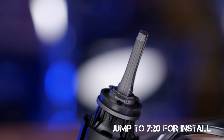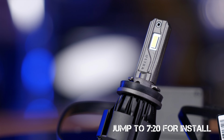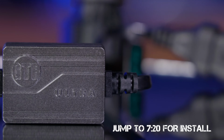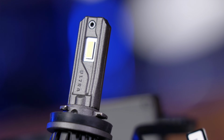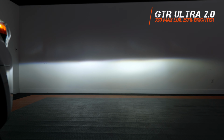Alright, so the first bulb that I'm going to test against this stock halogen bulb is the Ultra 2 bulb. The GTR Lighting bulb has been super popular and we use it all of the time, because it's got some of the best beam patterns on any headlight that we tested on, and it's one of the brightest bulbs we've ever found. It's fan driven, has a good driver, and the chipset is in the correct spot. On low beam, these LED bulbs came in at 750 maximum lux. That is 257% brighter than stock.